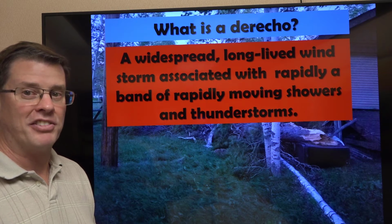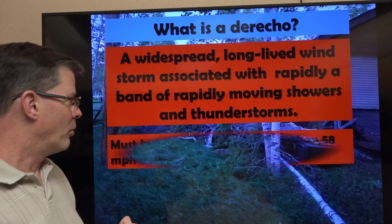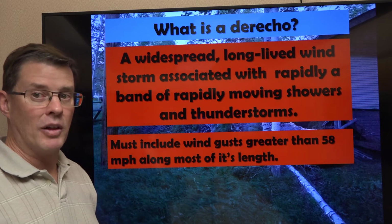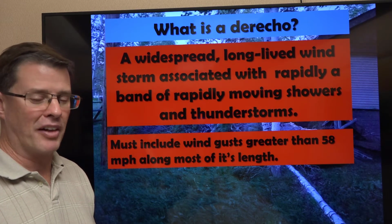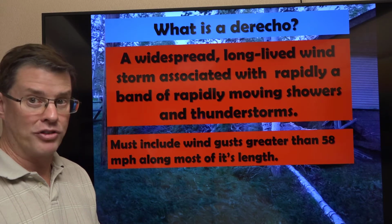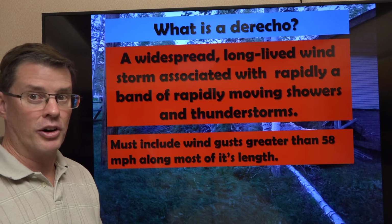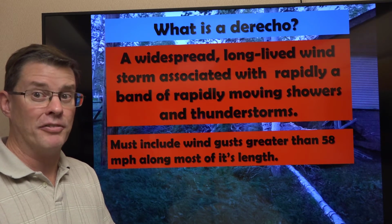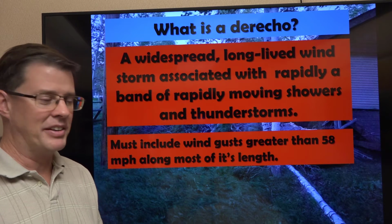Now, the criteria the Weather Service used to define a derecho: number 1, you have to have wind gusts greater than 58 miles per hour along most of its length, though they can be a lot stronger. Some of them can have gusts over 100 miles per hour. We did have 100-mile-an-hour gusts down in Colorado with this one, and the most notable derecho this year was one that occurred in Iowa in August. You may have heard about this one. Went through Cedar Rapids with wind gusts of 115 miles per hour, causing widespread damage there.